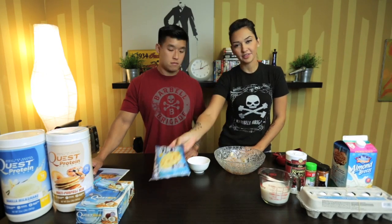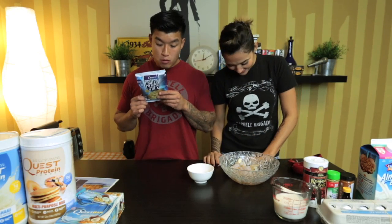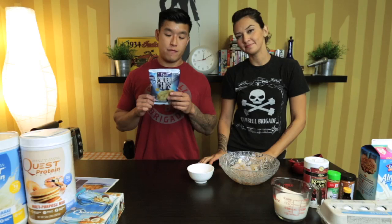Real talk though, these chips are my favorite. But I'm also dieting, so I can't eat regular chips just because of the fat content in them. But this has everything I need. For those of you tracking macros, let me read this to you. 120 calories. This is actual potato chips. Total grams of fat, 1.5. Protein, 21 grams. Unheard of. That's like one scoop of protein. 5 grams of carbs. These are amazing. My favorite one is the cheddar cheese, and then the barbecue. Cheddar cheese and sea salt are my favorite.